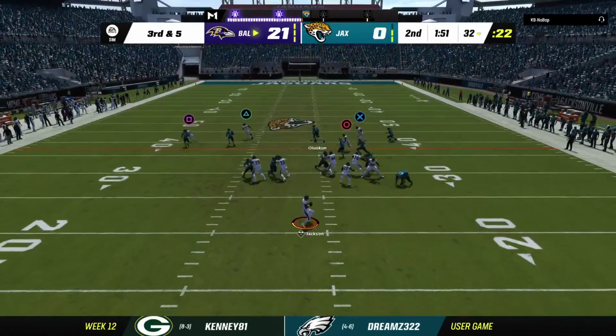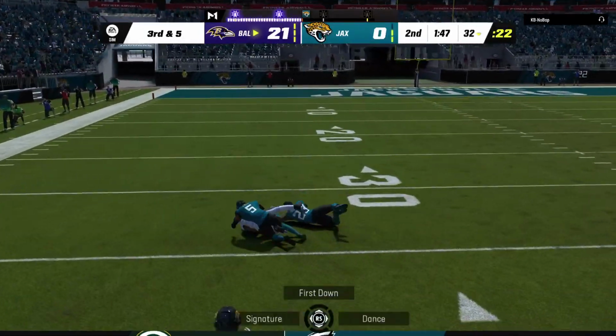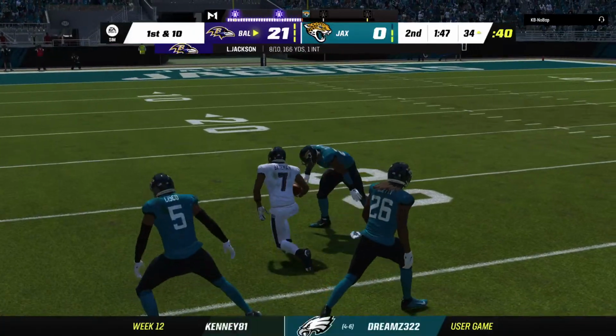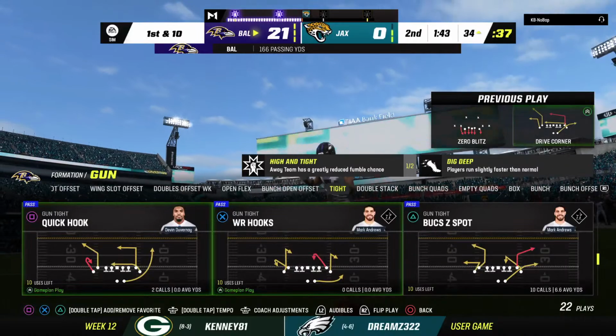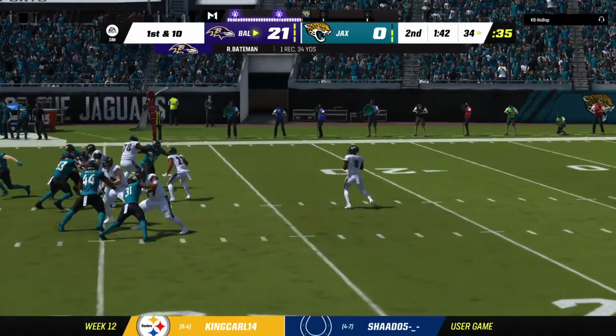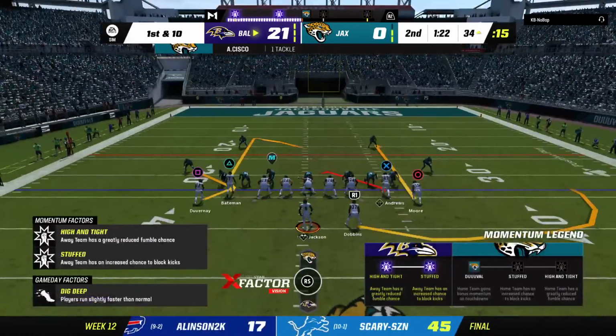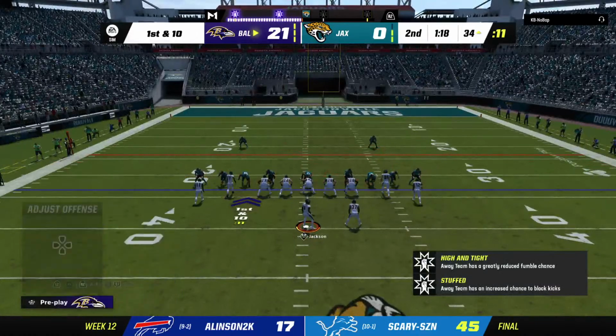From the gun, it's Jackson. He's got a man, complete. And he's going to get this all the way down inside the 35. They chalk that one up as a gain of 34 on 3rd down. Big plays are starting to become the trend here in this first half, and everything that they've tried has worked. And there's another example right there.